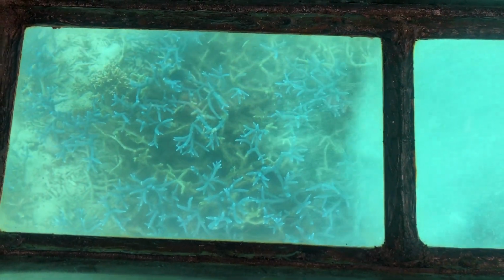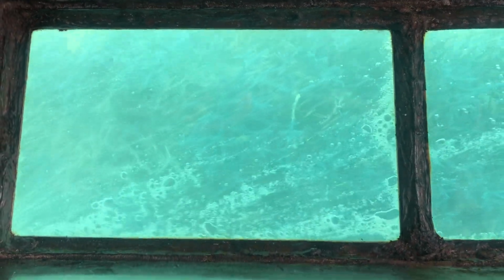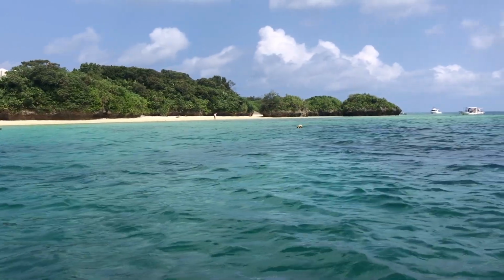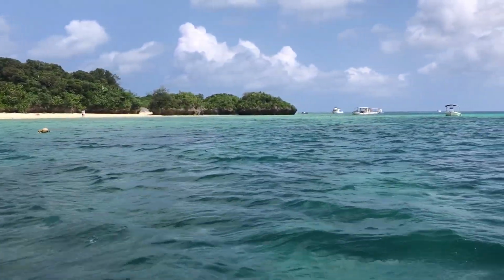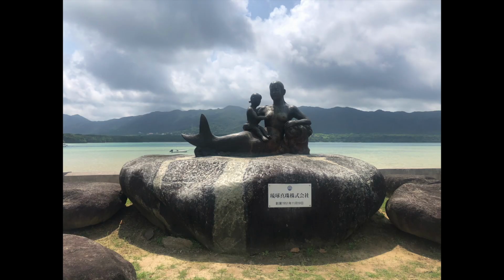So maybe do the glass boat before you go snorkeling if you're going snorkeling. But I did get to see a wider range of things like this blue coral and other types of fish, and just a whole bunch more bigger fish. And I just love the energy of the mountains and the mini islands and the light blue aquamarine water and the deeper water. It's just really picturesque.